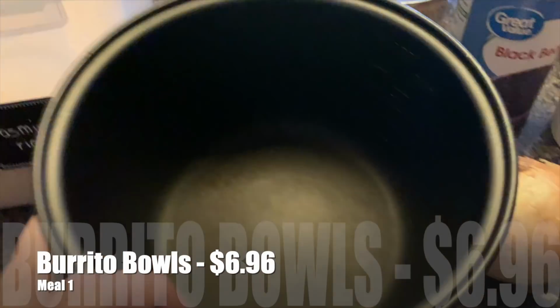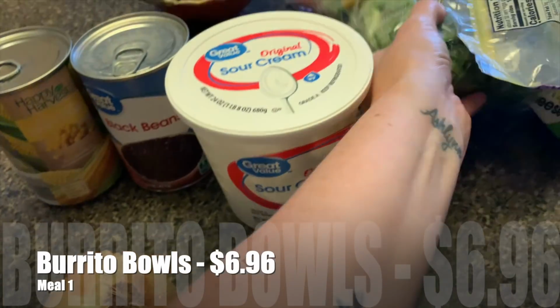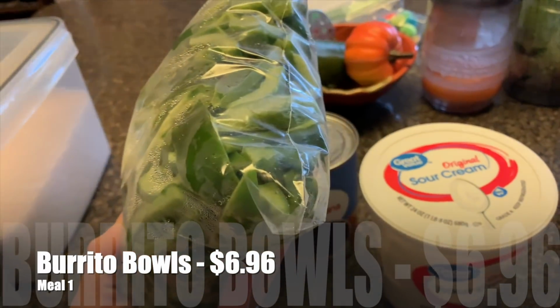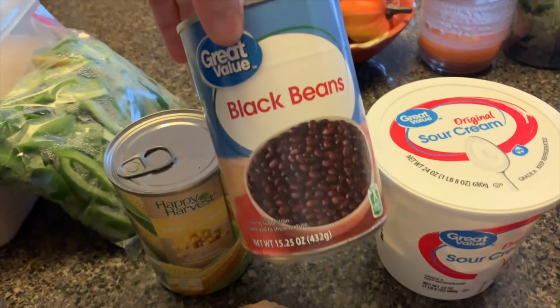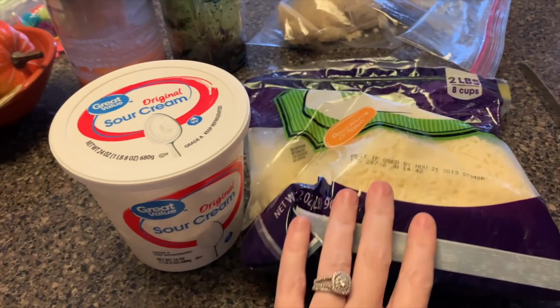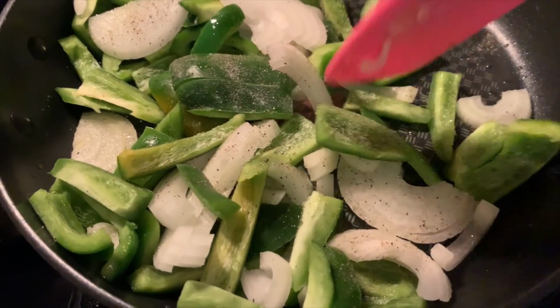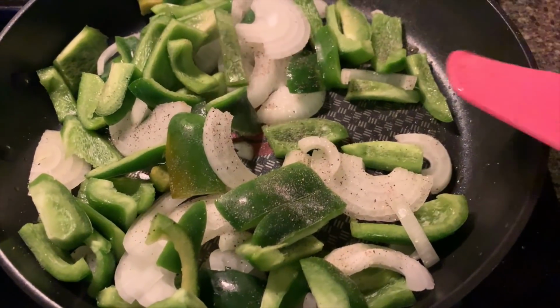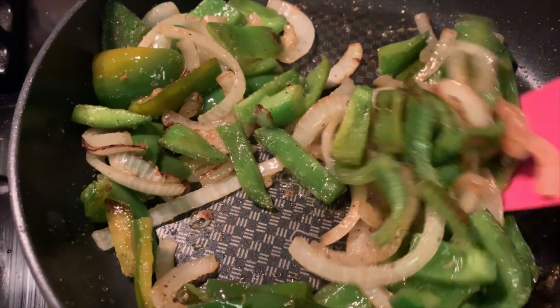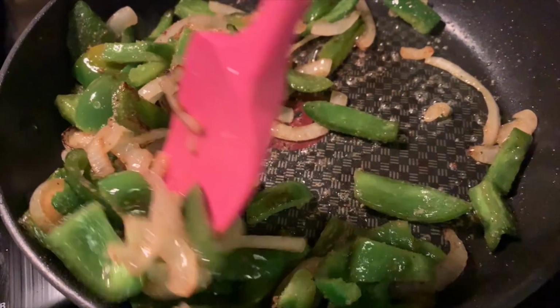My first frugal meal is a copycat burrito bowl from Chipotle. You just use rice and veggies and fill it with black beans and corn and stuff like that, and it helps keep the meat price down, and it's very filling. So when I made it, I used onion and green pepper, jasmine rice, black beans, corn, and I used mozzarella cheese because that is what I had. And the only toppings that we had were sour cream and cheese.